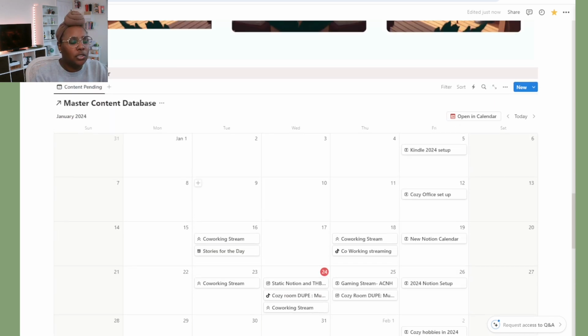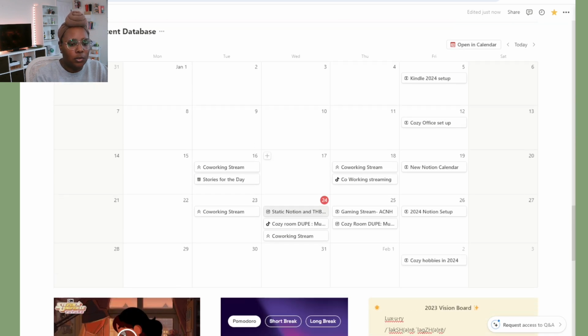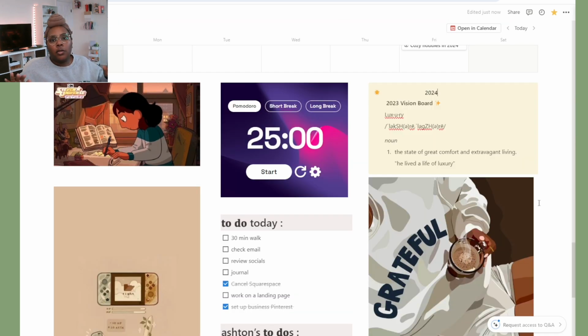And then continuing to scroll down is my master content list. And this is the full monthly view. And scrolling on down is what I'm calling my little focus area. We'll start over on the left. I have a little GIF of Connie being the lo-fi girl. In the middle here, you see my Pomodoro clock.